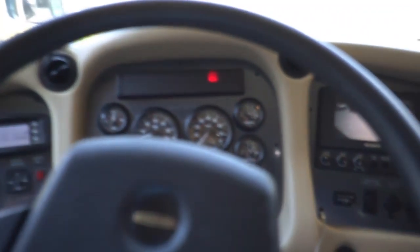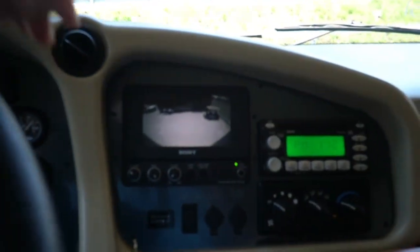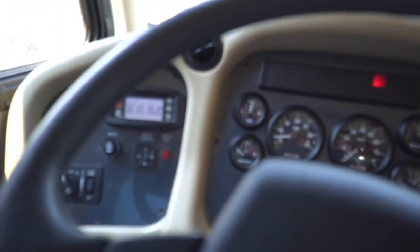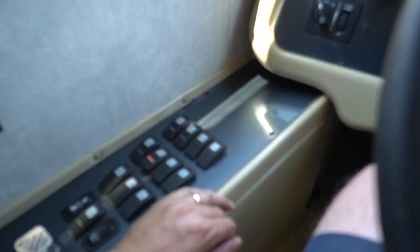Front cockpit area. Sit down here. 66,000 miles. Very comfortable. Lots of leg room. Power adjustable pedals. Tilt and telescopic wheel. Let me cut that dash air down a little bit. Sony backup camera works great. Sirius equipped CD stereo, factory. 66,183 on the clock. Heated power mirrors, of course, headlight control, wipers, all that good stuff. Auxiliary start button, air horn button, engine preheat button, dock lights, step cover, radio switch, and that way you can run the radio from the house or the engine battery.